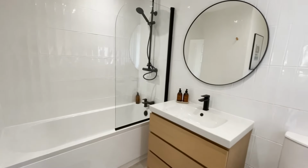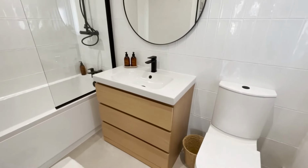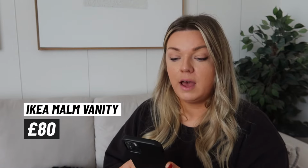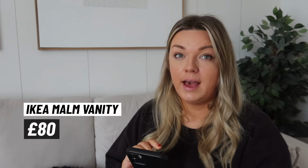First up, one of the biggest money saving hacks that we did in the bathroom was our vanity. You guys know that we wanted a really big vanity, loads of storage, something that looked really nice and practical. We actually used a Malm chest of drawers from IKEA. It was only £80 for the vanity, not including the sink obviously. That was our first big money saving hack. I couldn't find anything else that was exactly what we wanted that wasn't under £300 to £400. So I was pretty happy with that.